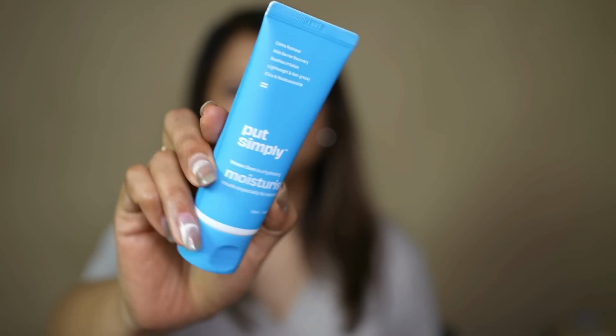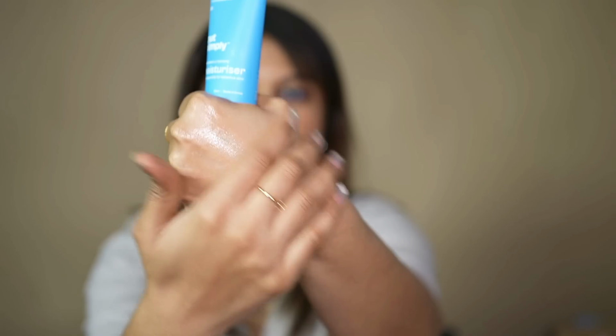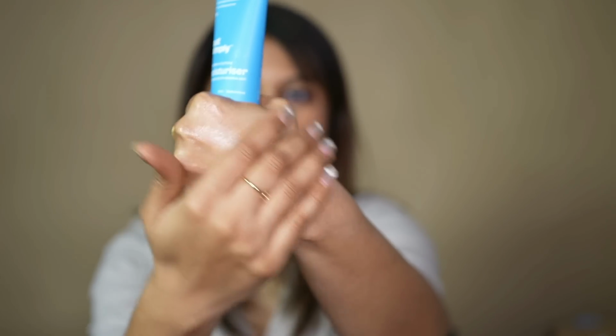So the skin easily absorbs it. It is non-greasy, beautifully done out here. That was lightweight. Now this new formulated one is even super lightweight. I love this brand. There's nothing to complain about out here. Indian brands are doing such a fabulous job.